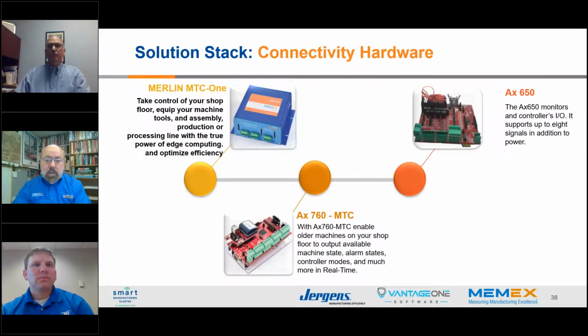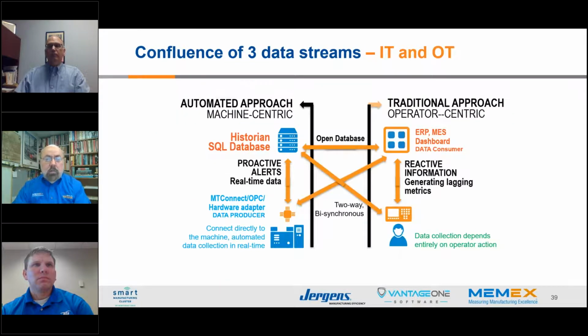There are many different types of hardware stacks that you could look at in terms of various analog or digital connections, various different boards. It depends on each individual machine. A good vendor like ourselves, we've done about 20,000 installations of hardware in terms of connecting machines. So it's all about understanding each of the individual machines. We have the experience, we know how to connect and what we can do, and we can make that work going forward.